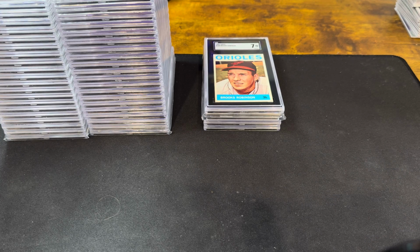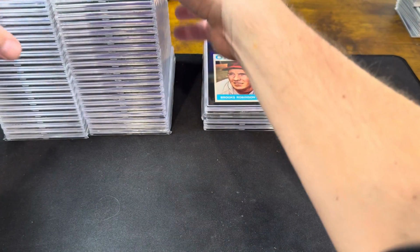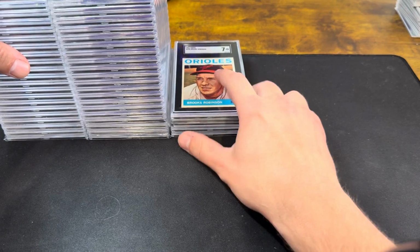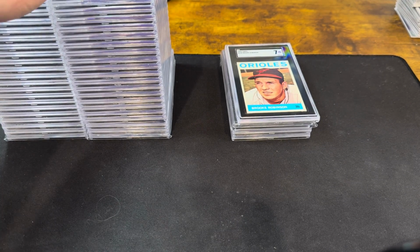But at the end of the day, for 20 bucks, get it encased and just be able to list it as authentic. To sell it, better off that way. I'm not into these cards for a ton. The collection was a ton, but individually the cards, I'm gonna try to get them in a place where I can sell them quickly, and having them graded helps me sell them quickly.